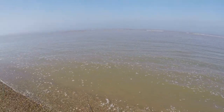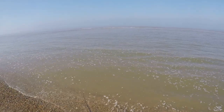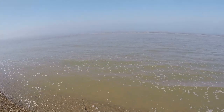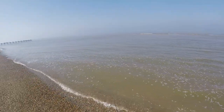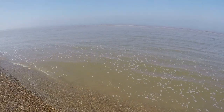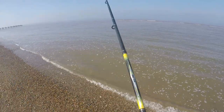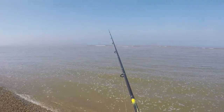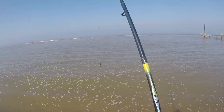Let's have a switch and a play about and switch between the two. A wedge on its own, wedge and feathers, weight and feathers. But those feathers are really flashing. Look at that, flashing in the water. All right, let's make a little move.